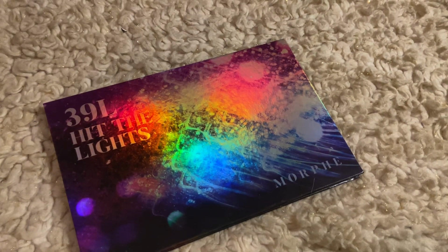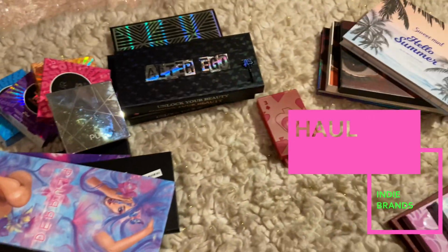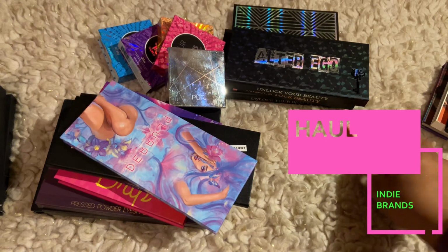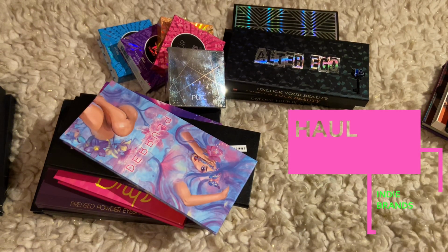So let's do the indie brands that I got. This next setup right here are all the indie palettes I purchased this month. So I'm going to start with the ones that are just one or two. This is, oh gosh, I cannot remember now. And I can't see, of course.